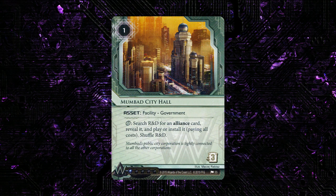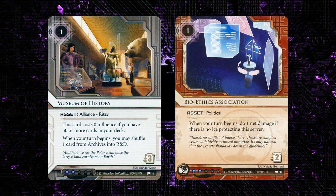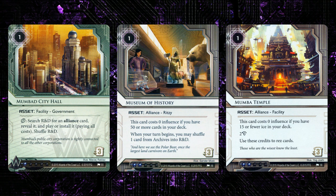There was a lot of focus on Museum of History as being the card that players had the most negative experience with. The fact that it just keeps reshuffling this stuff, you can eventually win with a card like Bioethics. That was pretty frustrating for a lot of players, and I think was pretty tedious and time-consuming to play out, even if you liked the strategy. But in my view, the core problem was this Mumbad City Hall that lets you assemble all of the stuff quickly. Museum of History has not really been much of a problem since it's been errata'd, and not being able to have two of them rezzed at a time really takes the power out of that card.